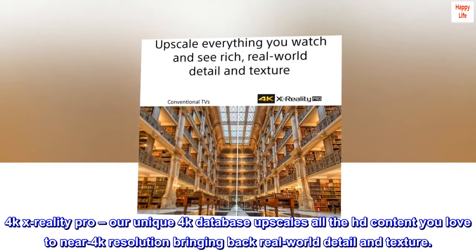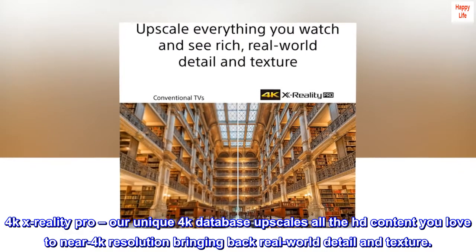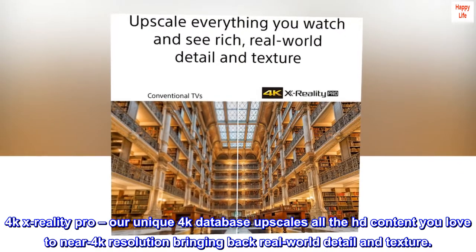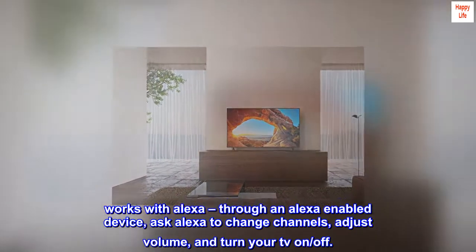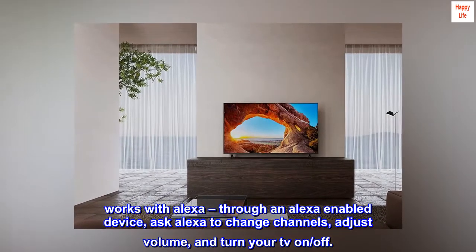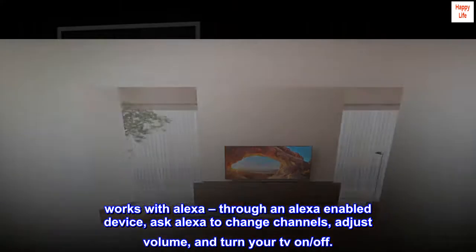4K X-Reality Pro. Our unique 4K database upscales all the HD content you love to near 4K resolution, bringing back real-world detail and texture. Works with Alexa. Through an Alexa-enabled device, ask Alexa to change channels, adjust volume, and turn your TV on or off.